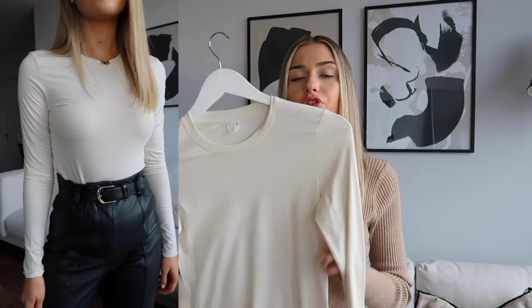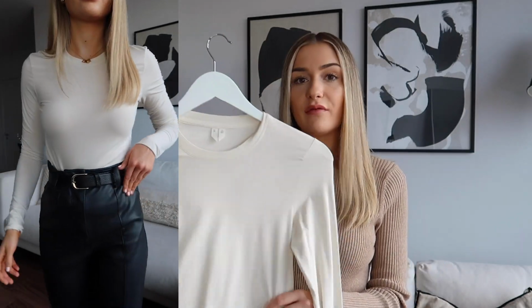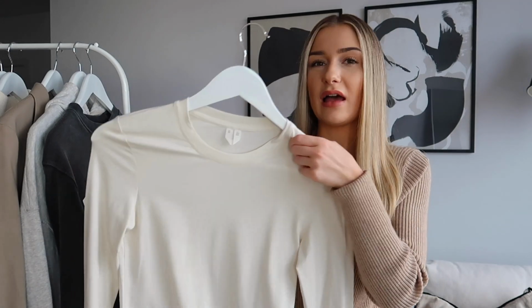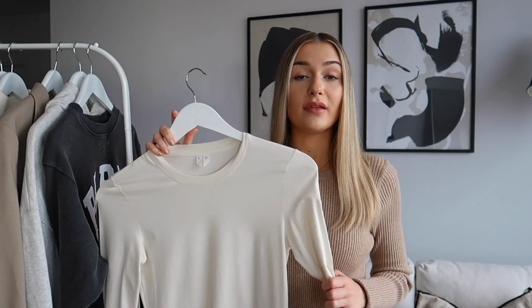I would say in this one to size down, because of the material that it is. You want this to fit quite tight. I went for the extra small and it is a little bit baggy in some places, so I've got to properly tuck it in and mess with it a bit. But I am really pleased with this purchase, and I might also go back and buy the black version as well.